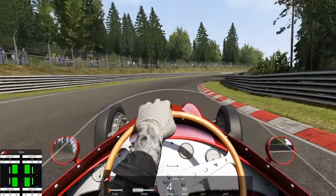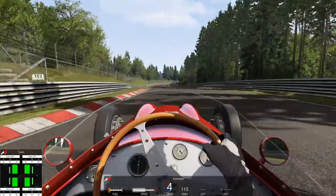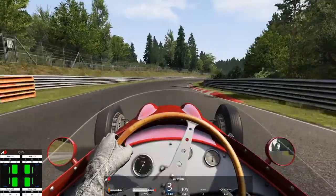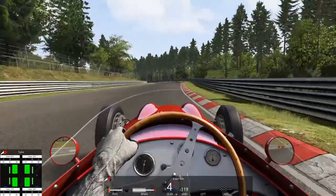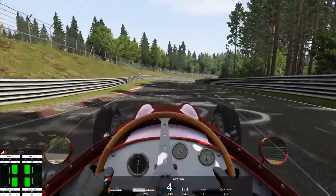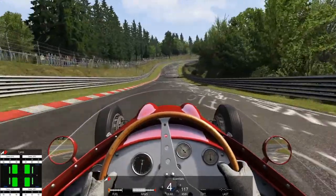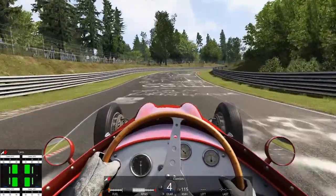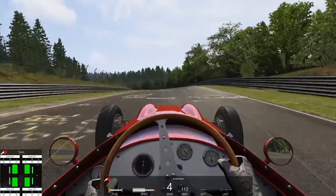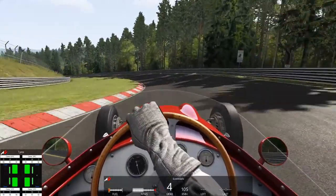But just to wrap things up, this series, like I say, is called Bridge to Gantry, which means that I'm going to be taking cars on the tourist layout of the Nürburgring in this series, and it can be anything. Like I say, I'd love to hear from you guys in the comments below, and hear what you've got to say, what you think I should drive.